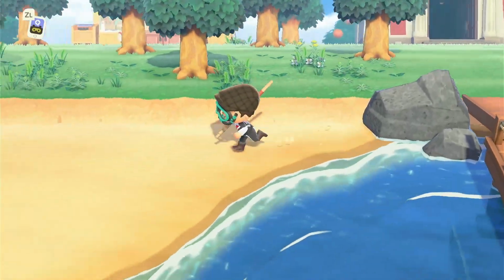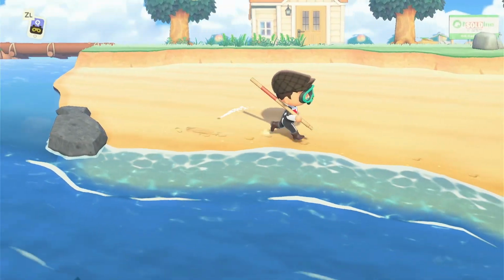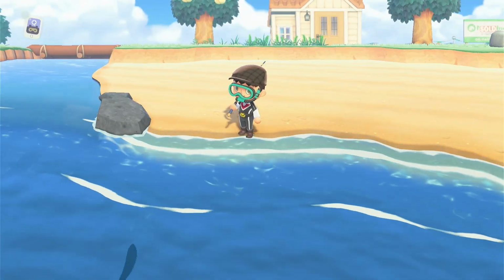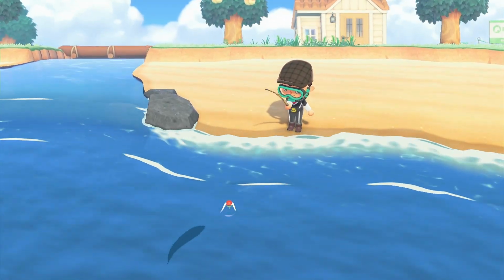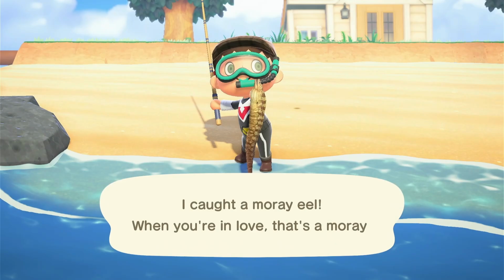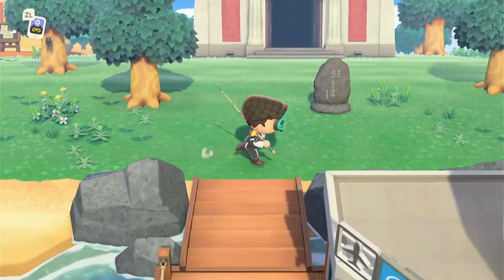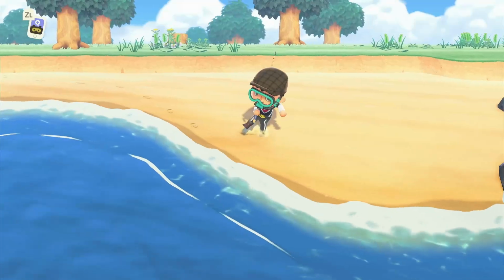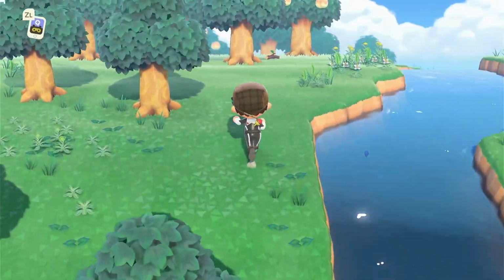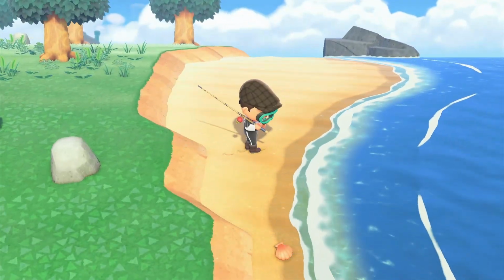So I think it's time we run along the beach and grab any shells we can, and then go and talk to our new, well, our soon-to-be new villager. What type of fish is that? It's got a very long tail. Like an eel. That's some more eel. I knew that before the text even came up. They have the weird face. It's very distinct. Ooh, more shells.